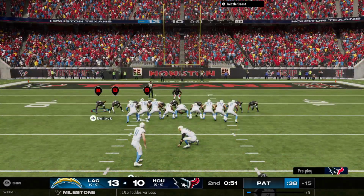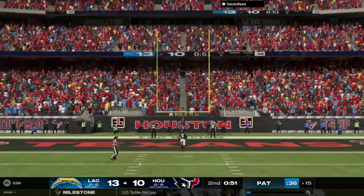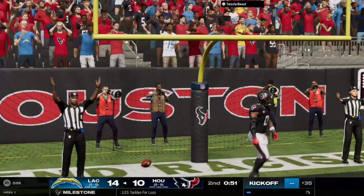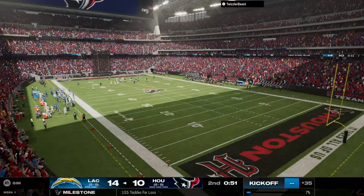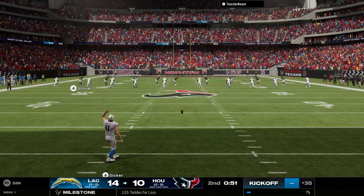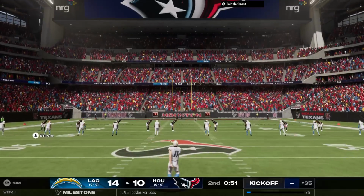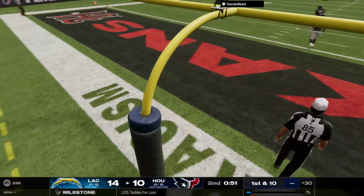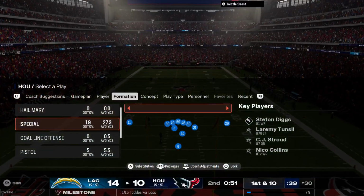LA. Dicker on now for the PAT. Right down the middle, it's good. And the Chargers take a 4-point lead. Dicker all lined up and ready to boot it away. And the kickoff is into and then out of the end zone. Touchback. This drive starting from the 30.